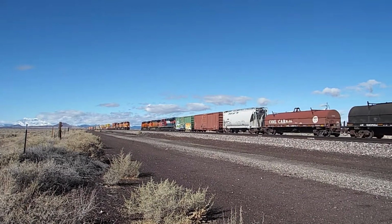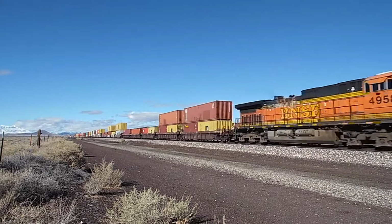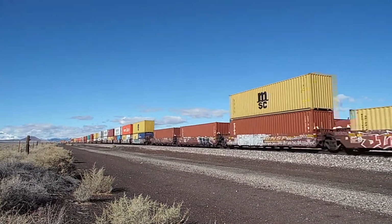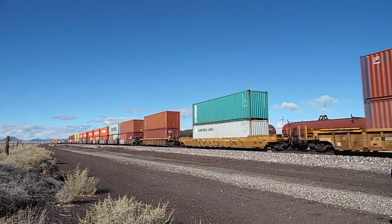We knew that there was some ruins down here and Diablo Canyon, which we'll get to. But first, we had to cross over the train line to get to the ruins. So here's the train going by. Enjoy. Always love a good train crossing, for sure.